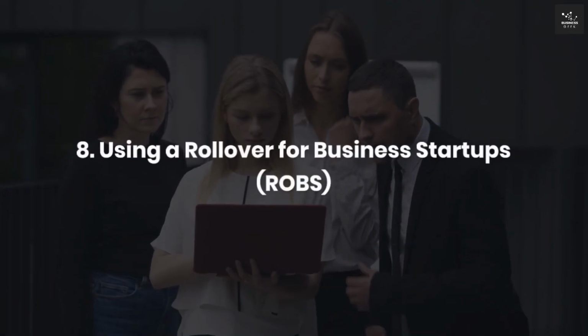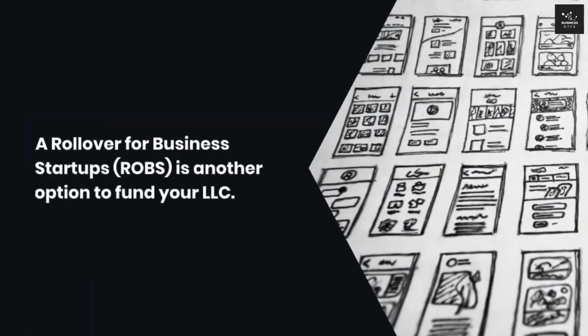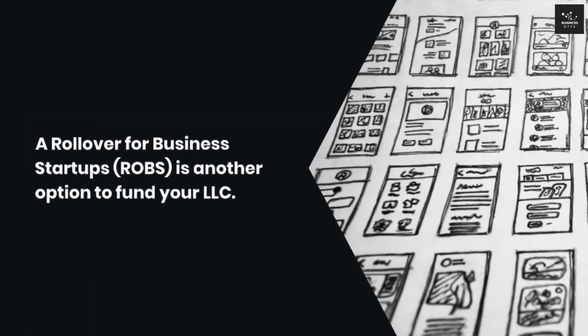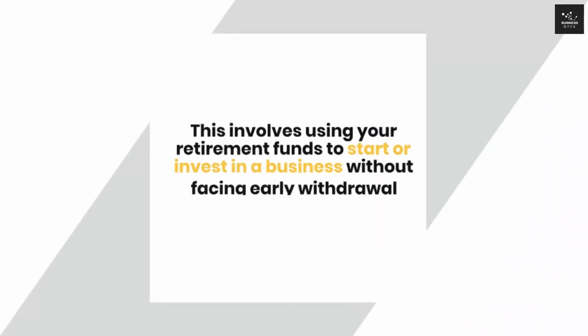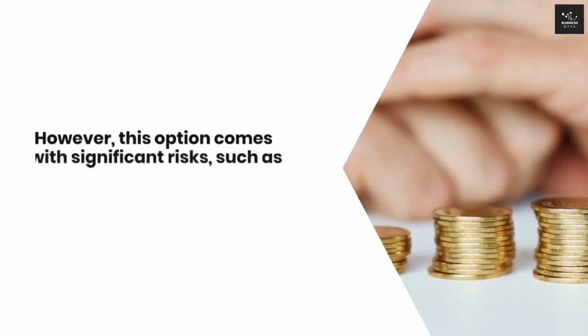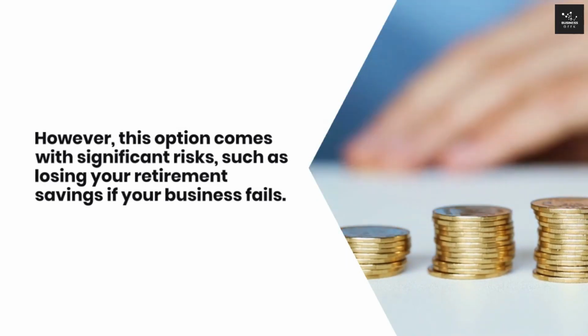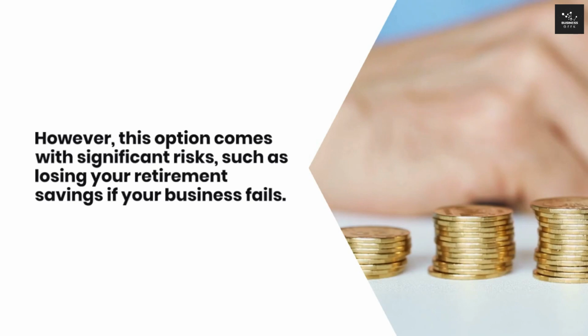Step 8. Using a rollover for business startups (ROBs). A rollover for business startups (ROBs) is another option to fund your LLC. This involves using your retirement funds to start or invest in a business without facing early withdrawal penalties or taxes. However, this option comes with significant risks, such as losing your retirement savings if your business fails.